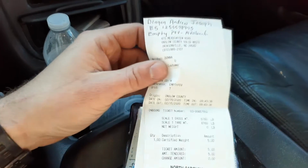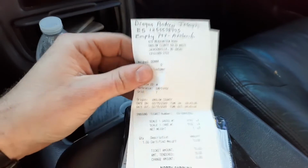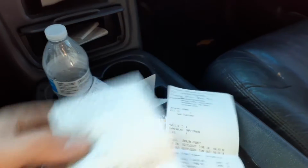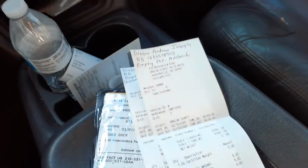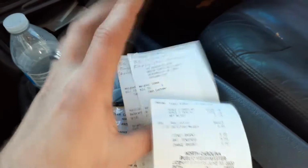And our empty weight is 6,100 pounds with just the truck, 9,400 pounds with truck and trailer. So we're gonna go ahead and subtract real quick and see how big our hauls are. All right, so after doing some quick math, looks like we're towing roughly 8,900 pounds, trailer included in that weight. So we're a little bit over the max for this truck, which is about 8,000, give or take a little bit. So we'll take it slow, and we should be good.